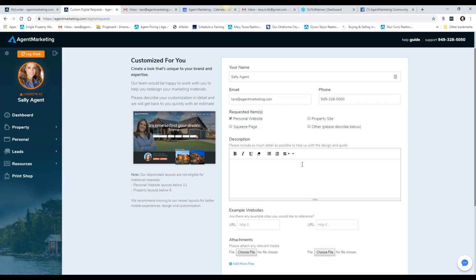You would type in, I'd like my photo overlaid on the main heading photo. I would like my logo to be more prominent, and I would like my colors to match. If you know what colors they are, like the Pantone colors or the numbers of the colors, you can put those in here. Otherwise, if you just say, hey, can you match the colors to my logo, then they can work on that too.